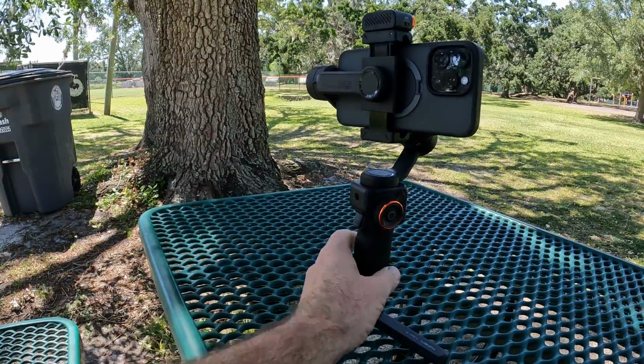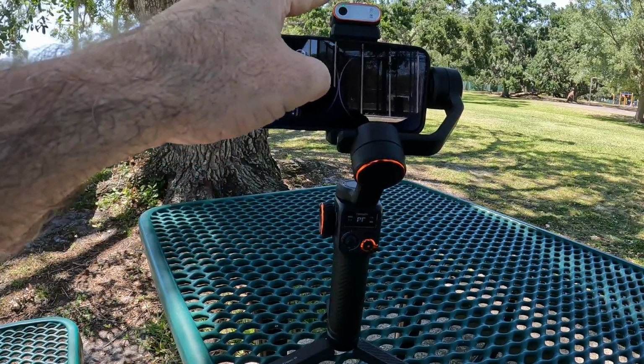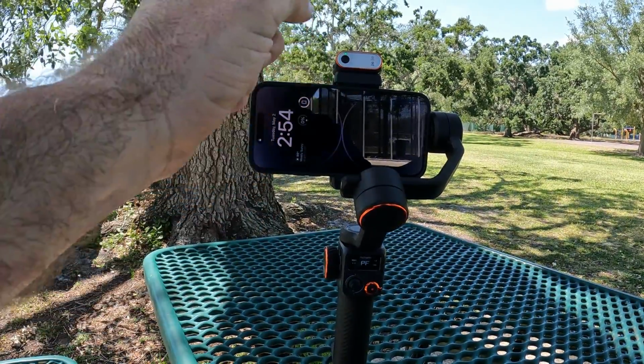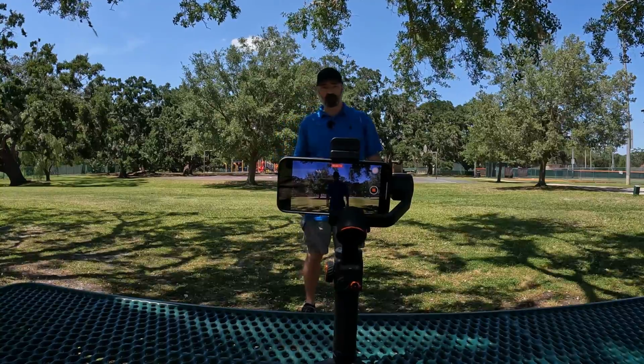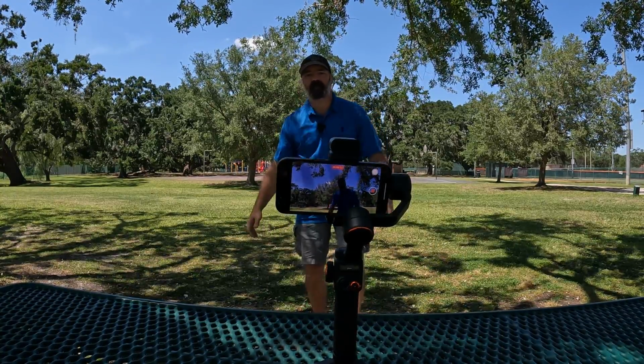Now, one more thing that I want to talk about real quick is this little guy on top. We already know that it's a light, but it is also AI. And this is an AI tracker that works independent from the app. And we're going to show you how to use that as well. All right, so now you can see that the camera is on me. So if I want to be tracked, I just throw up an OK symbol, and now it's tracking me.